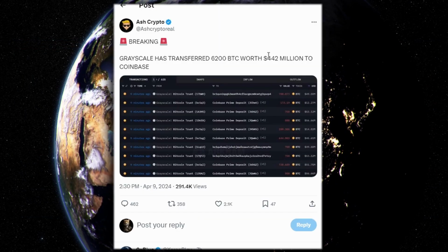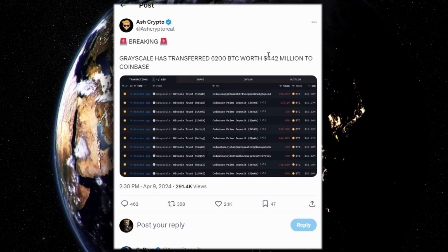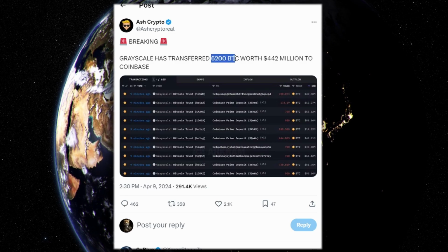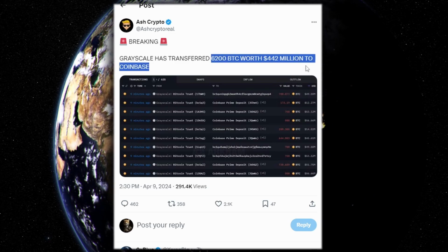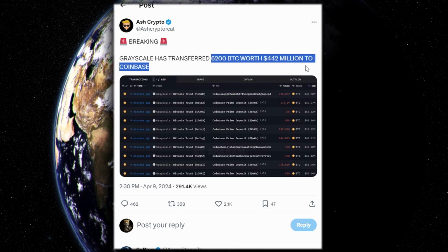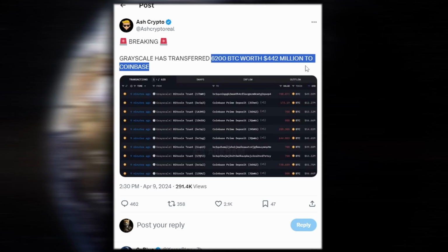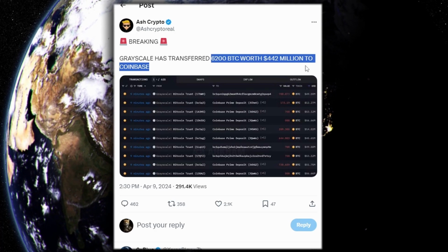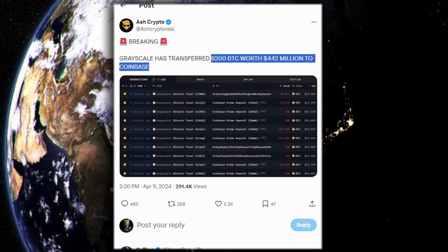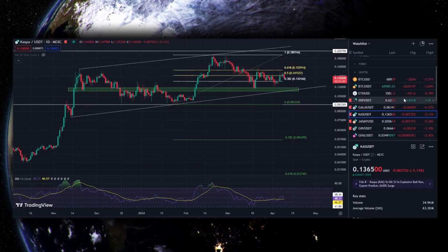The other and more pressing reason is because Grayscale has just transferred 6,200 Bitcoin worth $442 million to Coinbase Exchange. Bitcoin is flooding the exchanges, flooding the market, resulting in more supply of Bitcoin where there isn't really more demand right now, which inevitably has resulted in Bitcoin and therefore the whole of the crypto market correcting.